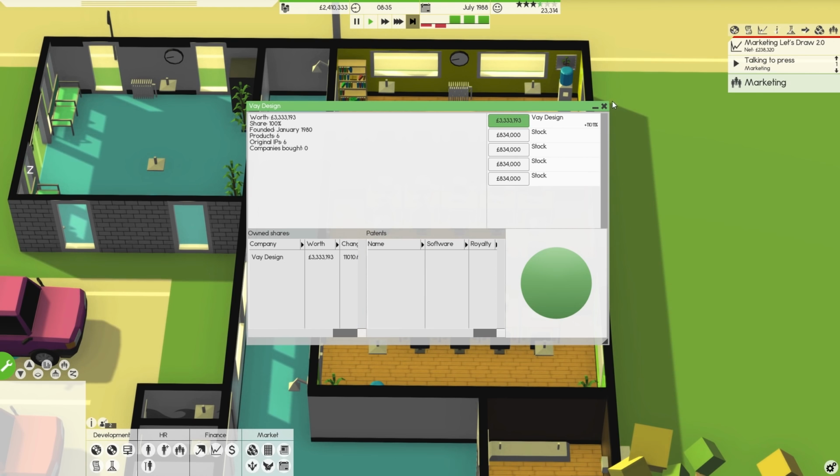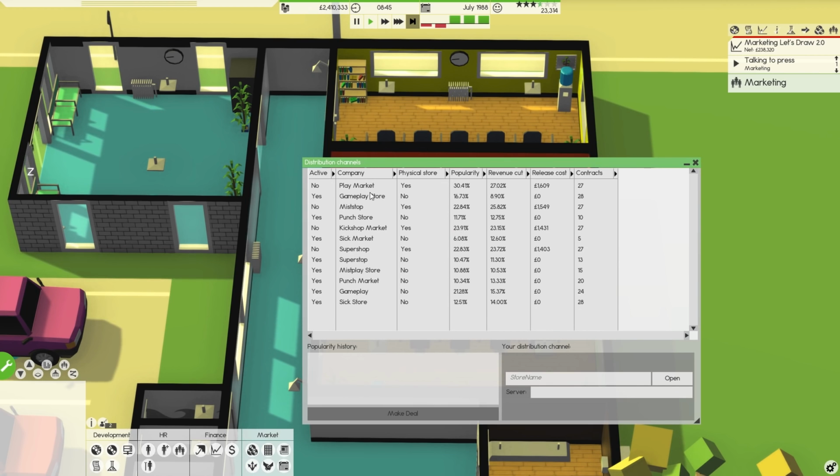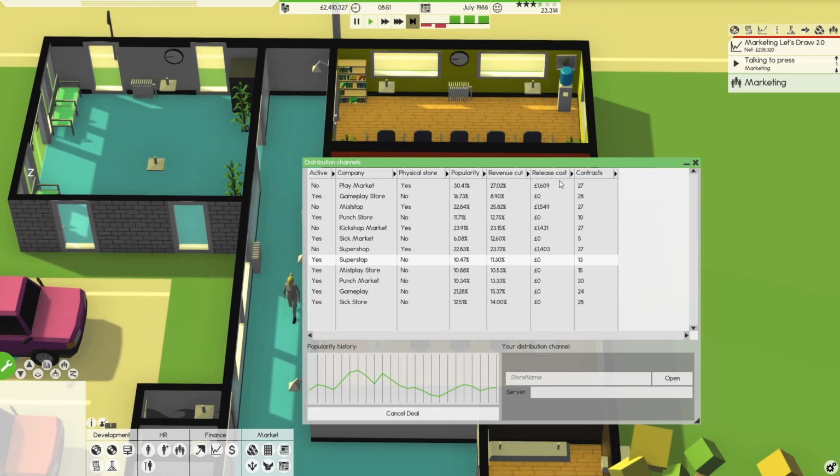Okay, so wow. I don't even know. We got deals. Oh, a reception desk. I didn't put that in, but that is. I think that's something to do with deals as well. Distribution channels. Are these the places where I sell my stuff? I think it is.